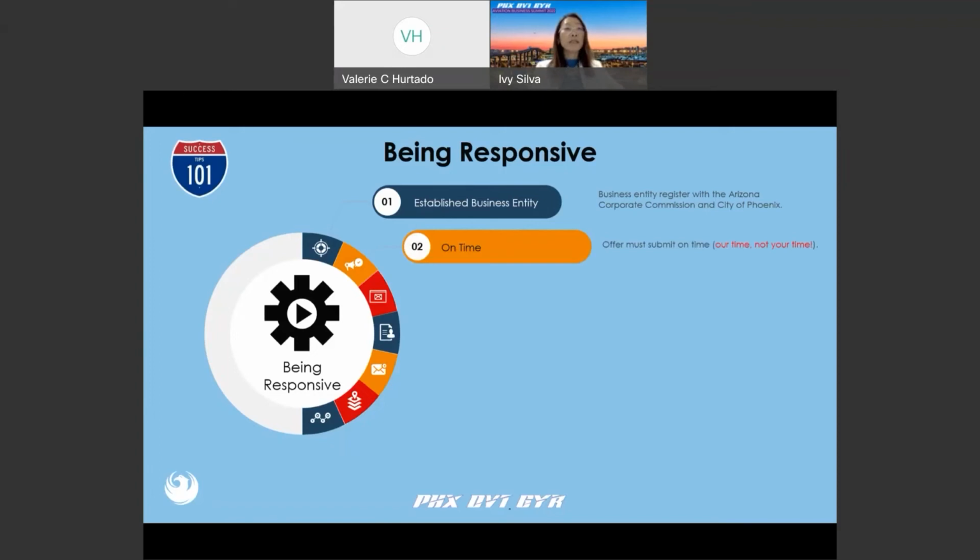Second, when you submit your offer, you want to make sure you submit on time. When we say on time, it is our time, not your time. That means local Phoenix time. If your solicitation indicates that your offer needs to be submitted by this Wednesday, 11 o'clock local Phoenix time, that 11 o'clock is local Phoenix time.